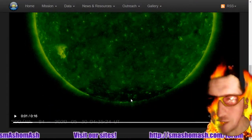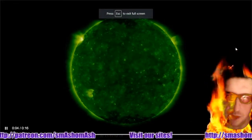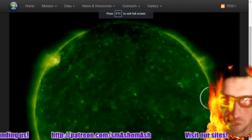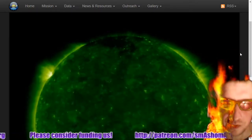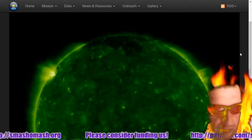And let's close things out here by looking at the 94 angstroms view. In fact, let's look at the zoomed in view. There's a little bit more zoom for you of both the north solar polar region as well as the sunspot. And I think it's 2764, don't quote me on it.